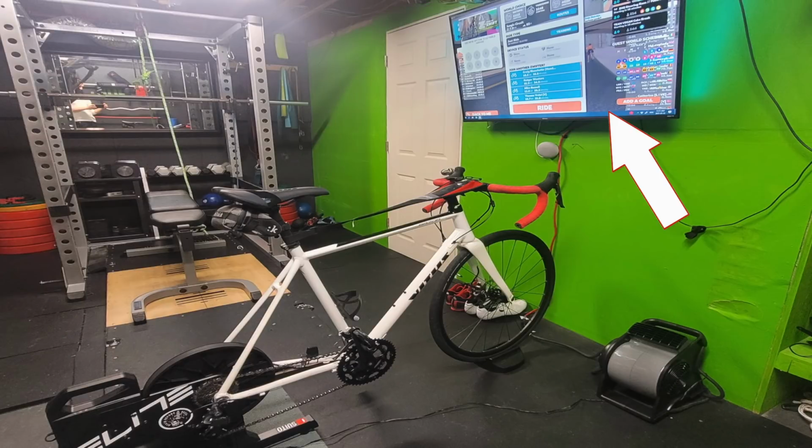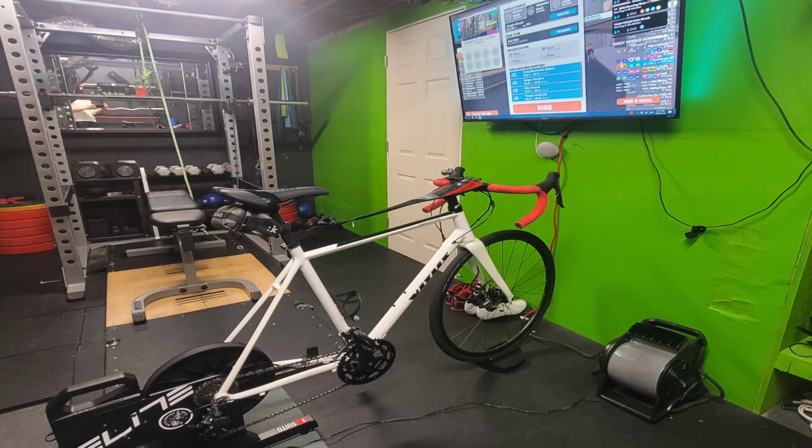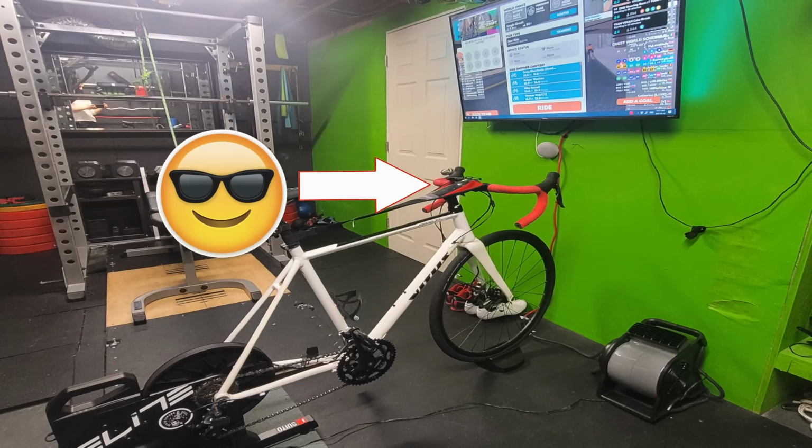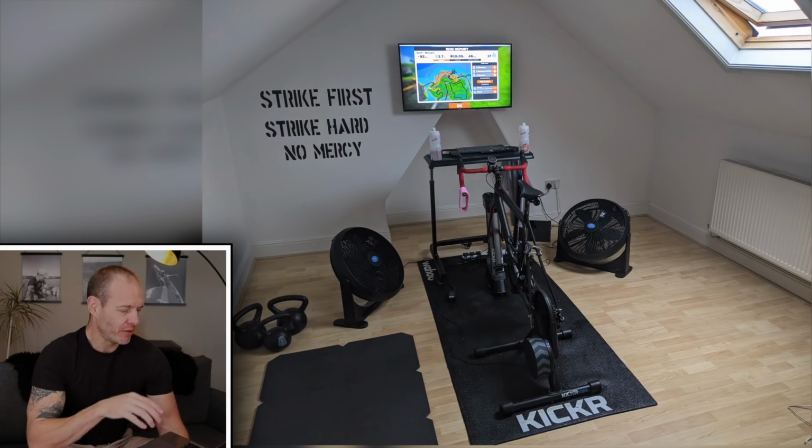The TV's up a bit high. He's got the decent fan, same fan as me. Those air movers are excellent at shifting air for low expenditure. It's got red bar tape, so that's going to give him an extra 20 watts right there. I like it. Nice big open area, and he's got some decent weights. Good work from Deadpool.